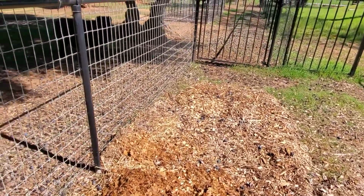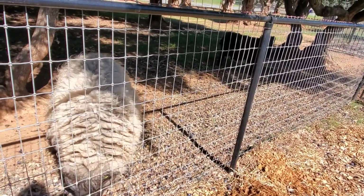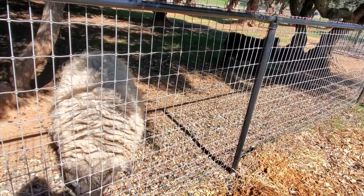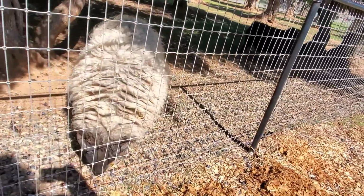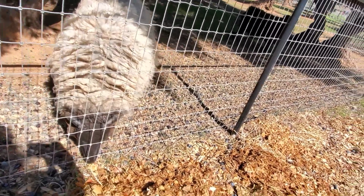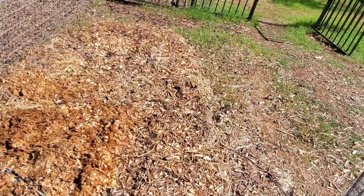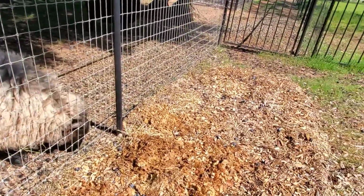And I'm just panning around, and that's a very interested sheep we have here. What's going on, Toffee? Huh? What's going on? You smell that stuff I'm dumping? I'm dumping the wet bedding on this. Oh, there you go. You're looking now, huh? Just kidding. You faked me out.